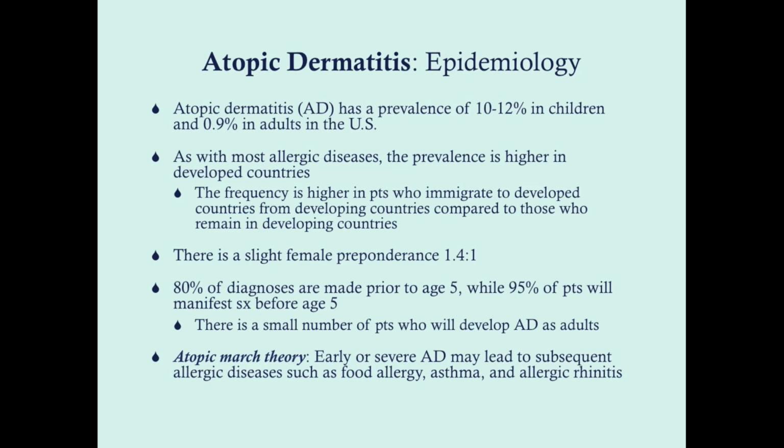As with most allergic diseases, the prevalence is higher in developed countries, and the frequency is also higher in patients who immigrate to developed countries from developing countries, if you compare them to people that remain in developing countries. So you immigrated from Bolivia, or you immigrated from Vietnam or Uganda, and now you're in the United States, you have an increased risk. If you're a child, you have an increased risk of developing an allergic disease compared to if you had just remained where you were.